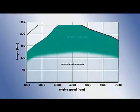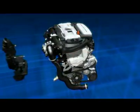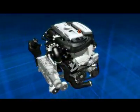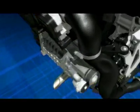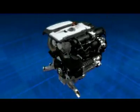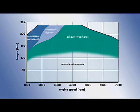Previously, engines with high charge pressures had one limitation. The low exhaust energy at low revs causes so-called turbo lag. This is where dual charging comes into play. Volkswagen engineers have added a second charging component before the turbocharger, a high-speed, mechanically driven compressor. This effectively eliminates turbo lag. When high torque is demanded in the lower rev range, the compressor runs continuously. Dynamic compressor operation marks the transition to turbocharger operation.